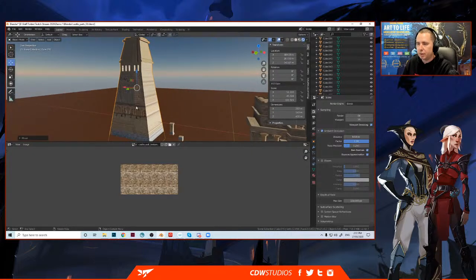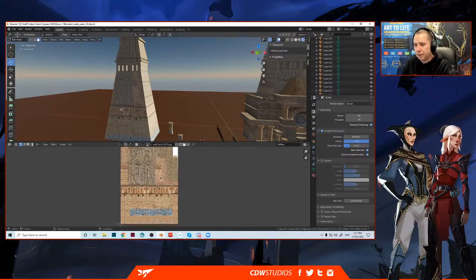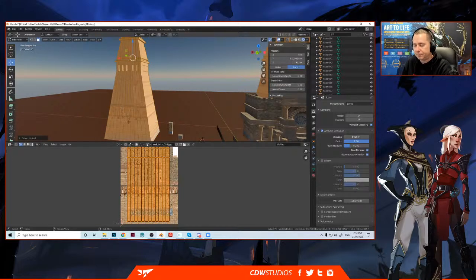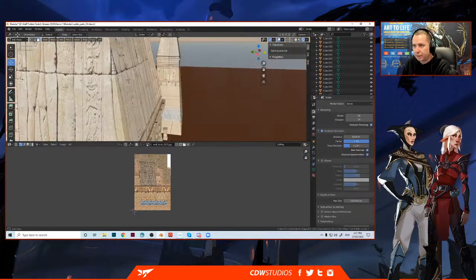So I just want to make sure that this sort of works fully. So what I'm going to do here is let's go tab, L. Let's go U, cube projection. Alright, so that's cool. That's off to a good start.